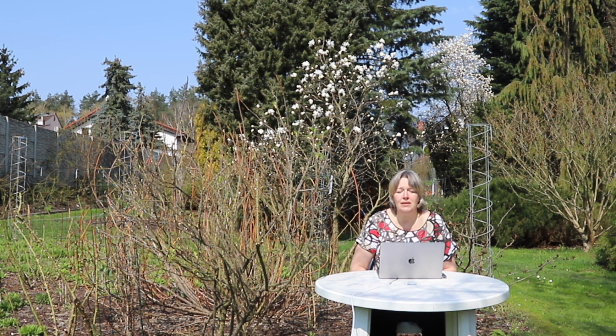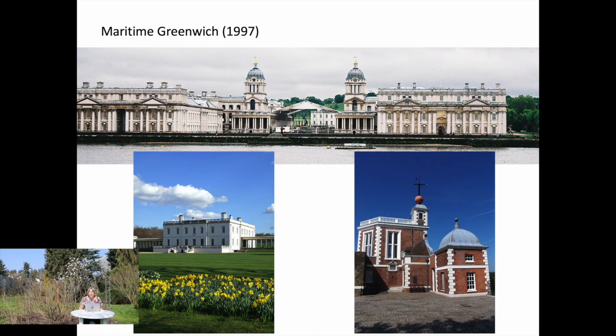Next place in London, on the outskirts of London originally, is the area called Maritime Greenwich, and it includes mostly the monuments from Stuart times, so from the 17th century. After the death of Queen Elizabeth I, the Stuart dynasty from Scotland inherited the throne of England, and here we have some of the realizations that they commissioned.